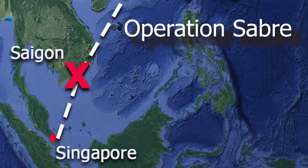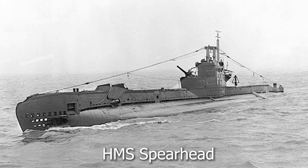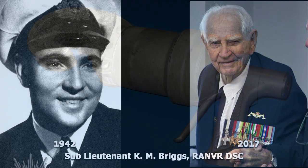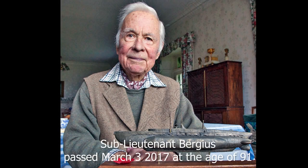Operation Sabre targeted two cables of the Hong Kong to Saigon section of the undersea cable system. Submarine HMS Spearhead towed XE-4 to within 65 kilometers of the Mekong Delta. After being released, XE-4 searched for the telephone cables by using a tow grappler. XE-4's diver, Sub-Lieutenant K.M. Briggs, used the net cable cutter to sever it. The second cable was soon found as well and was severed by the second diver, Sub-Lieutenant A.